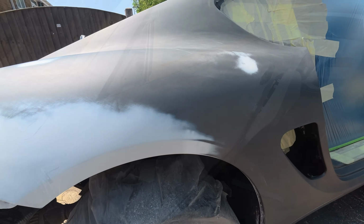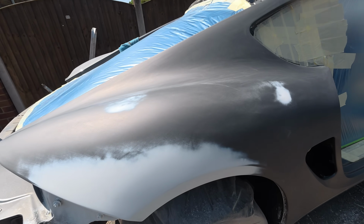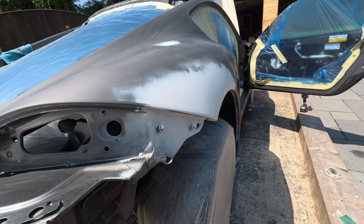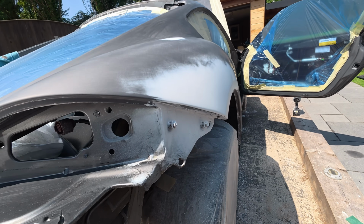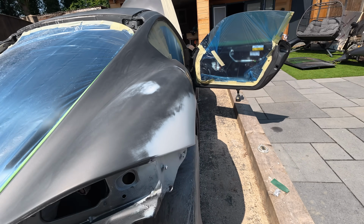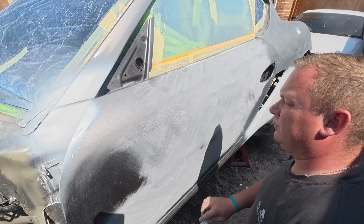Then I worked my way up to 600 grade through 320 and all the different grades just to get it nice and uniform. Make sure any imperfections are taken care of, any filler or anything like that, because that's one thing that I really don't want with this car. I don't want a car that's full of filler, and the panels are actually in exceptionally good condition anyway, so it's just a case of refining what's there already.